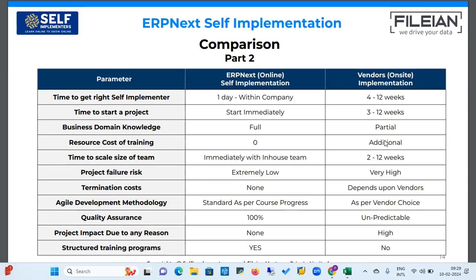Time to scale the size of the team: immediately with an in-house team. But in case of a vendor, you need 2 to 12 weeks to scale the size of the team. Project failure risk: in ERPNext self-implementation, it's extremely low, whereas with vendor on-site implementation, it is very high. Termination cost: in ERPNext online self-implementation, there is no termination cost. In the vendor case, it depends upon the vendor how much he charges for the termination or cancellation of the project fee.